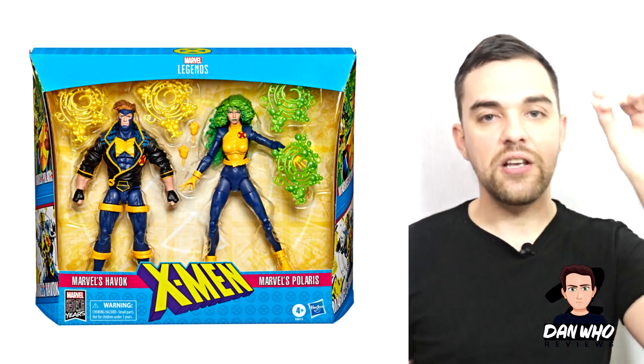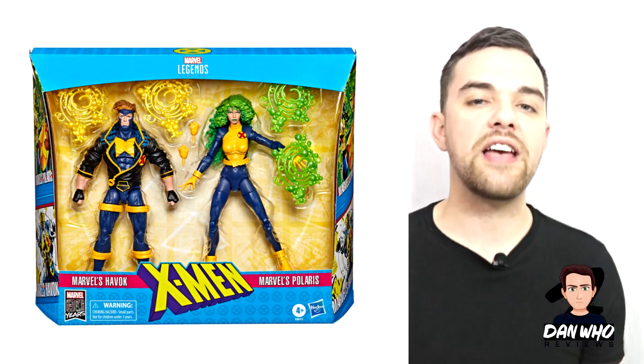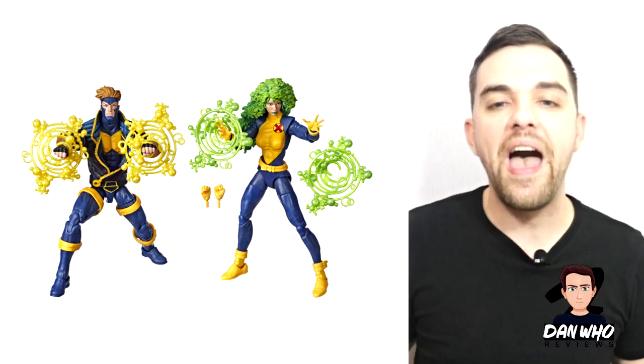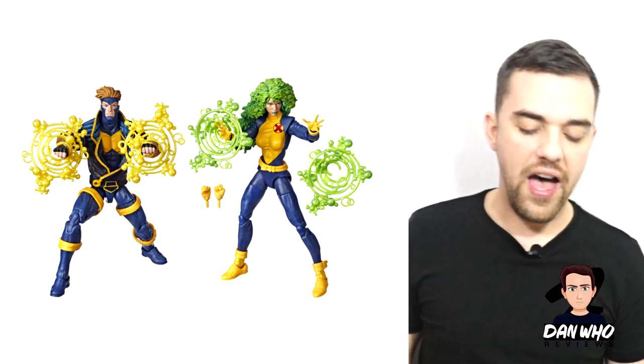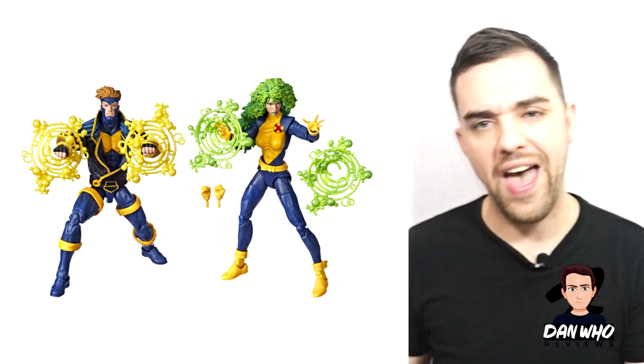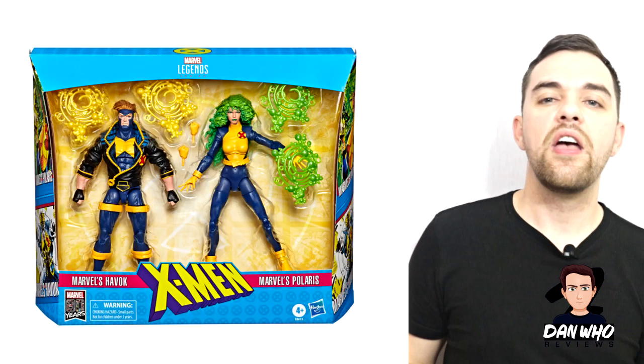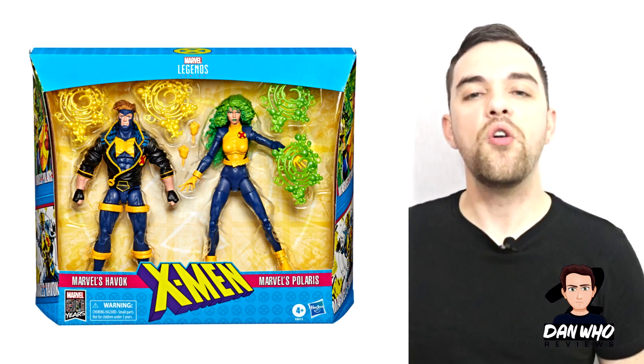Moving on to another 2-pack, X-Factor Universe, and this is the X-Factor 2-pack with Havok and Polaris, or Polaris? I always say her name wrong, but she's looking green with a big green bouffant hair, 80s style, even though it's a 90s comic book, but that hairstyle is all 80s, isn't it? Yeah, Havok Polaris 2-pack in this nice blue packaging, looks good.